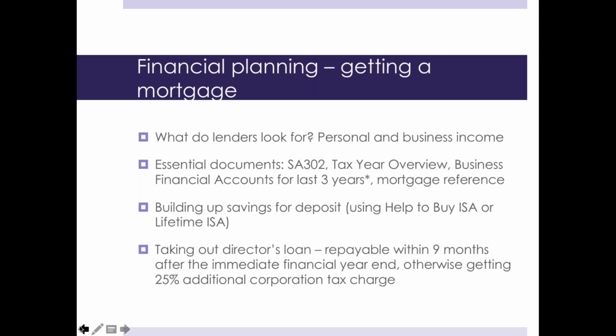Of course, business financial accounts and a mortgage reference, again, depend on the lenders. Some of them may just want you to fill in a form. Some of them may want an accountant to write a good reference for them. So again, it depends. But these are the things that, when I deal with locums, they very commonly ask for. Things like the SA302, or sometimes when you reach a year end and you suddenly need accounts. So it's always good to plan a little bit further ahead, because these things can take time to produce. For example, the SA302 may take 2 or 3 weeks to arrive, and then you might need something urgently. So it's nothing fancy, but good to keep in mind.